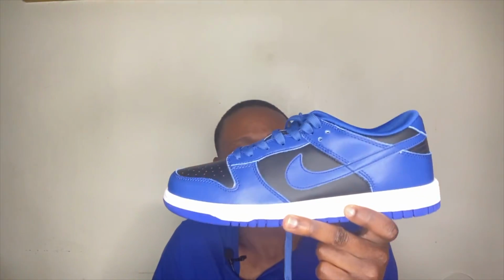Now, I don't know why they call it Cobalt Dunks. If anything, they should be calling this the Duke Blue Devil Dunks, if you ask me, because look at this pair, yo. Does it not scream Duke University for you guys? Or better yet, DePaul University. Those are the only two schools that I know that have the blue colorway. So yeah, this pair is literally screaming right now.